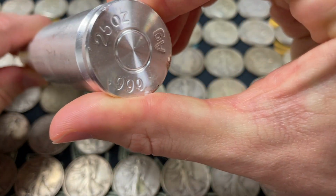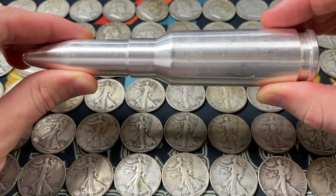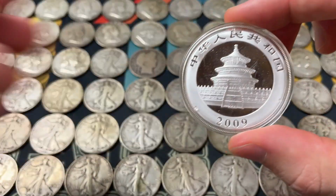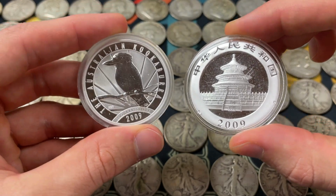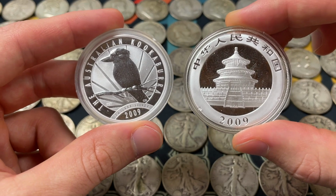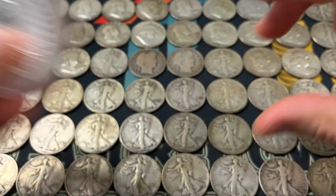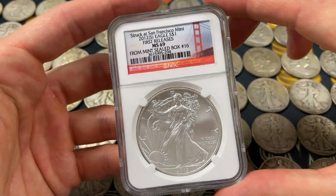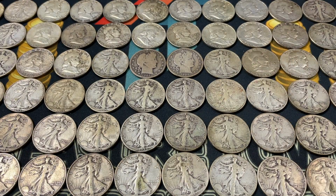They're cool, 25 ounces of silver, but there's not much demand for the silver bullets. You probably shouldn't be buying things like individual rounds because it's really tough to buy them for silver price. Of course, if you can buy this at a 0% premium or a 5 or 10% premium, there might be a little bit of numismatic premium involved in that. You definitely shouldn't be buying Mint State 69 graded silver eagles, and there are probably some other things you should avoid too.